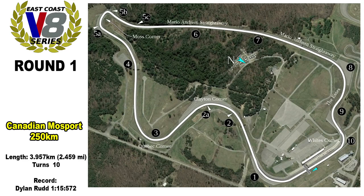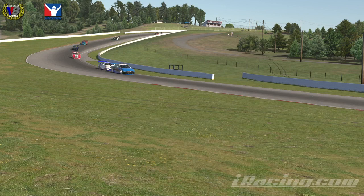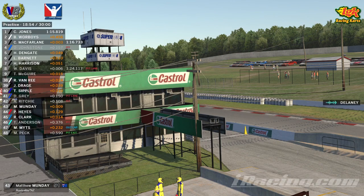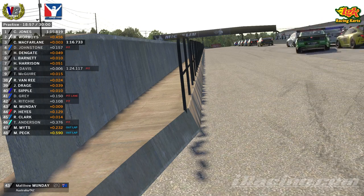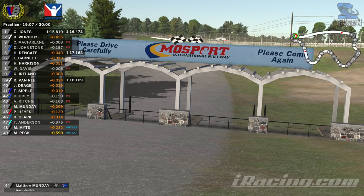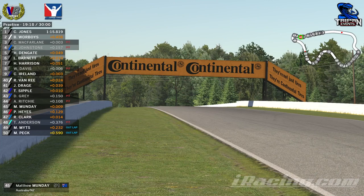So, mate, what's your thoughts on the circuit, mate? It's a very, very interesting circuit, isn't it? I was just having a bit of a look-see at the layout again, and you've definitely hit the nail on the head with flowing being the key word. It's such a hard track as well, the way the cambers are and how the whole track is in general. It certainly puts you to the test throughout the entire evening. It definitely does. And with such a tight field, I've got a feeling turn one and the Moss on that first lap is going to be absolutely hectic. Yeah, I have a feeling that our safety car driver may rack up a few Ks tonight in his car.